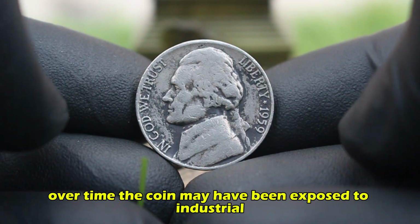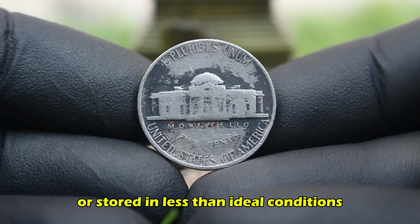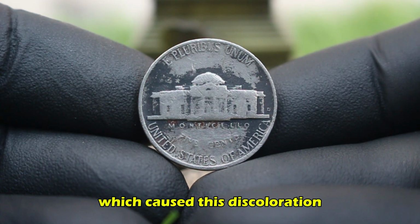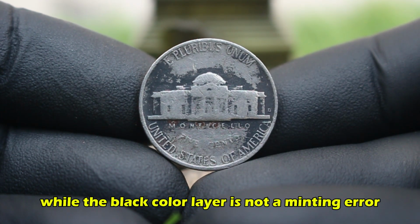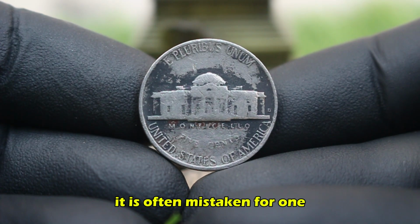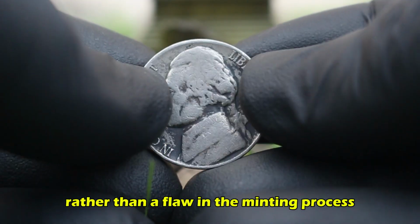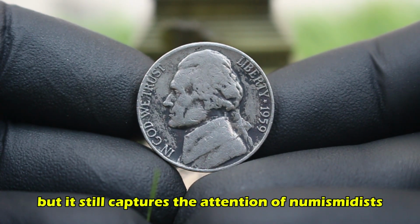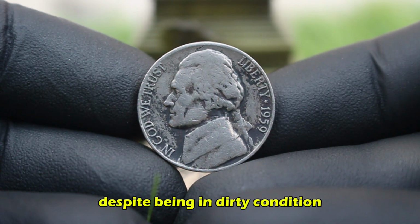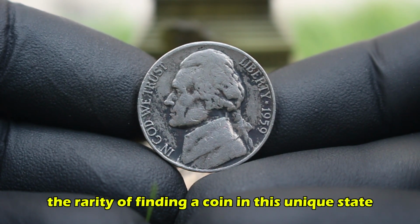Over time, the coin may have been exposed to industrial environments, pollutants, or stored in less than ideal conditions, which caused this discoloration. While the black color layer is not a minting error, it is often mistaken for one. The discoloration results from external conditions rather than a flaw in the minting process, but it still captures the attention of numismatists. Despite being in dirty condition, collectors appreciate the rarity of finding a coin in this unique state.